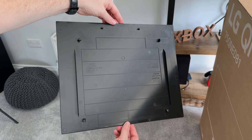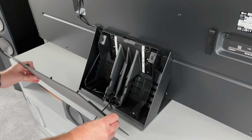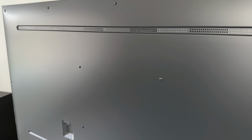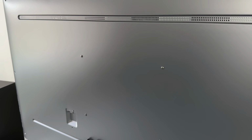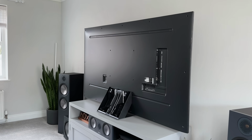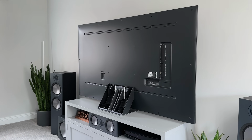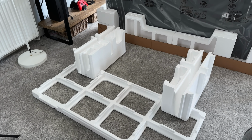And as mentioned earlier, the cable management on this is pretty good, as you can keep your cables and wires tucked away before covering it up. Now although it does come with a stand, you can always wall mount it, as it's got VESA holes on the back. Now that is how I would normally mount my TVs, but for this video I have been using the provided stand.